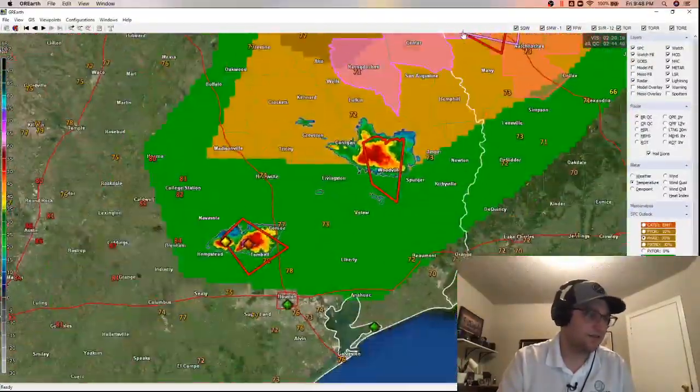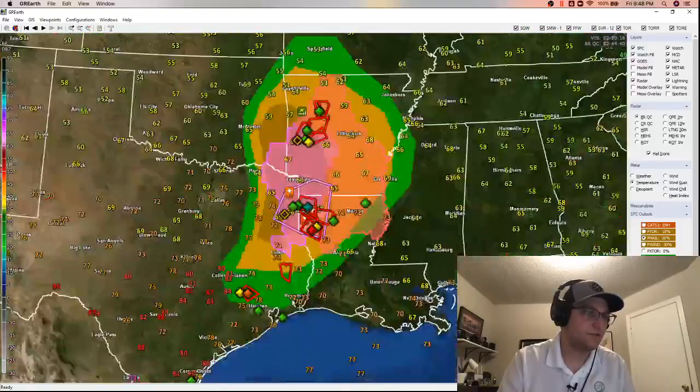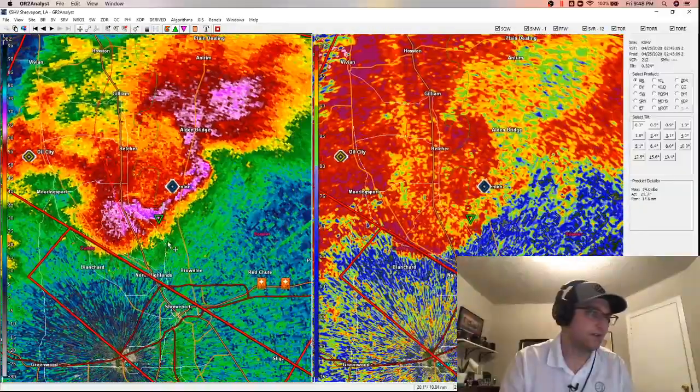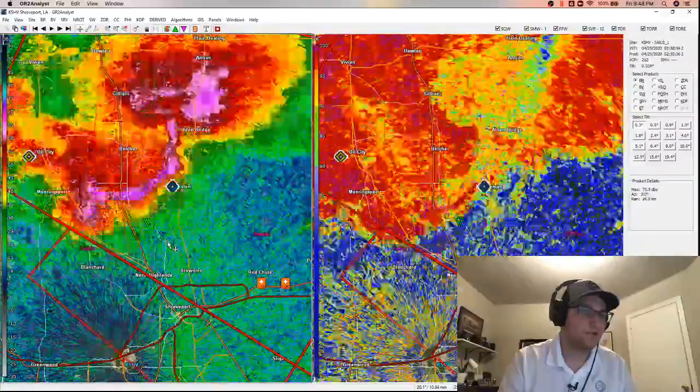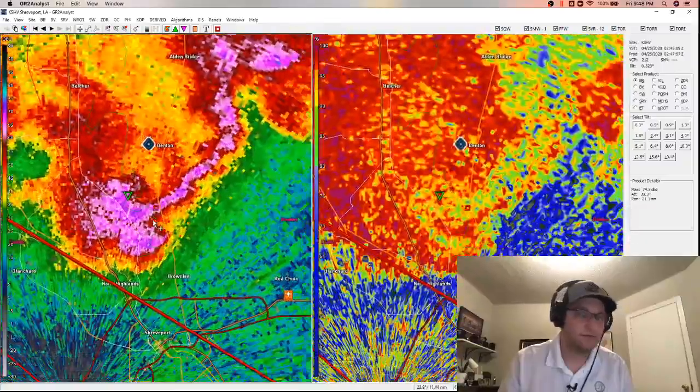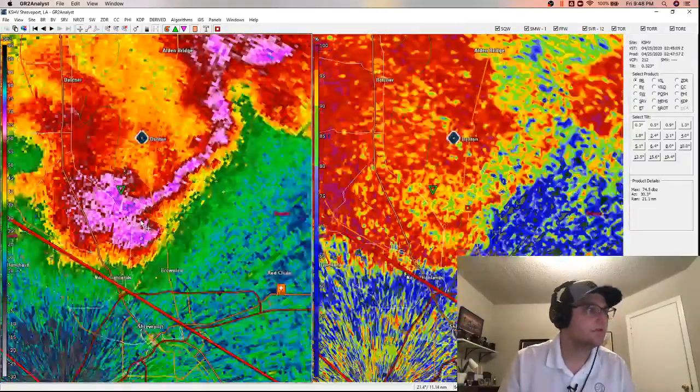So again, just checking in elsewhere. I do want to check back in with the Shreveport area. We have a system that has definitely some wind-driven hail with it. Some wind-driven hail getting thrown across. Whoa, what the hell?